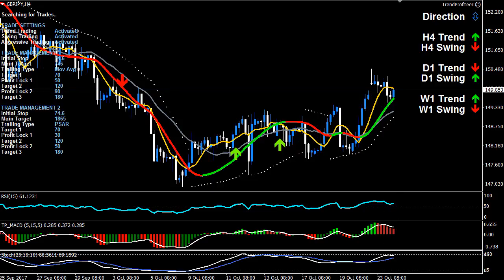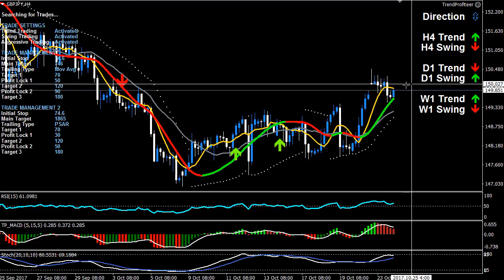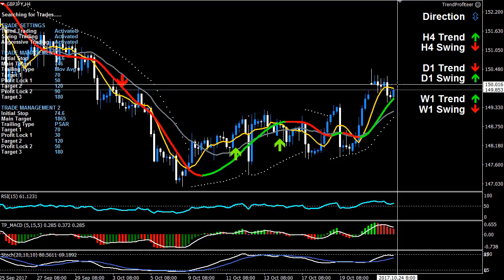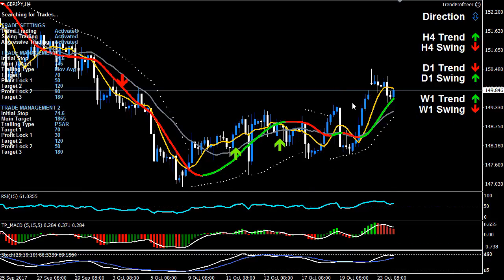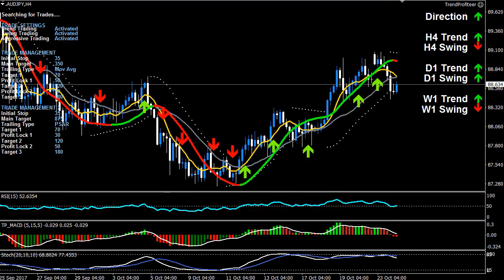If it is a valid swing trade, take a look at it. Let's say hypothetically it closed above here, above the fast moving average. So we've got about 150 pips easily higher than that to the recent high. We've got a reference point here. Maybe move your stops to break even when the price reaches this point. If it busts through that, then you can strive towards target 2, profit locking target 2.